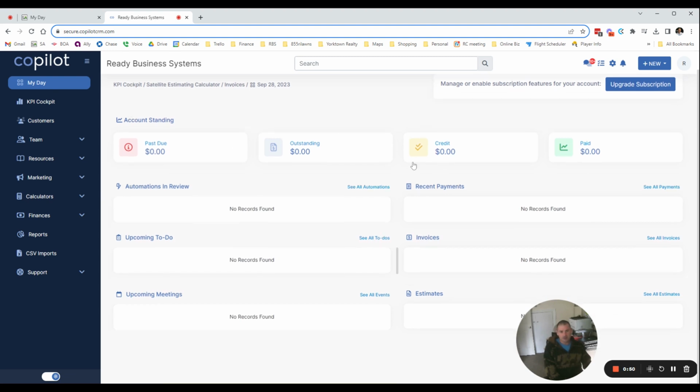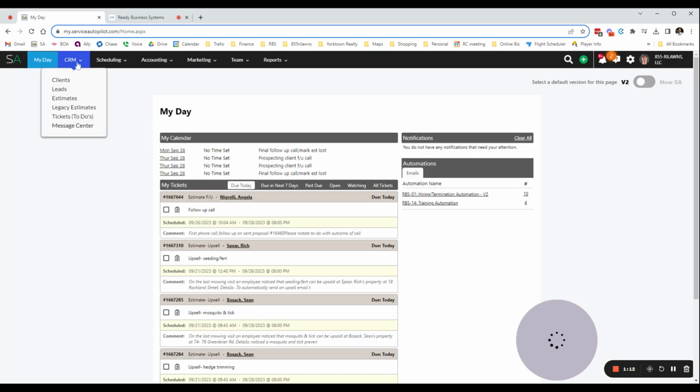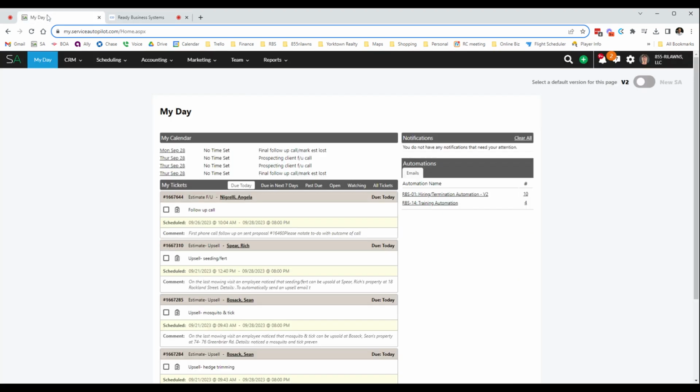So my day screen. Okay, cool. So looks like we got some KPIs in the front here. We got past due invoices, credits and payments. So I guess not KPIs, looks like just some basic financial information there. We have automations. We have upcoming to-dos. Okay, that's kind of like the ticketing system in SA here with our to-dos. We got invoices, upcoming meetings, looks like appointments, and estimates. Cool. So kind of just basic stuff you want to know for running your business in the My Day screen.